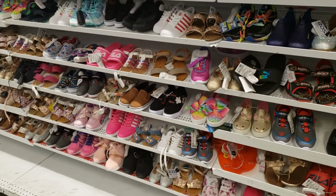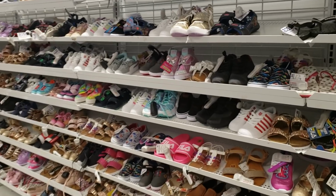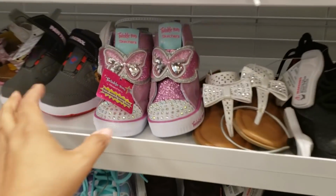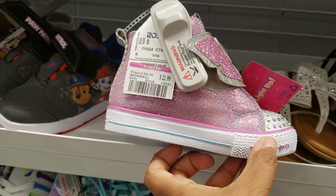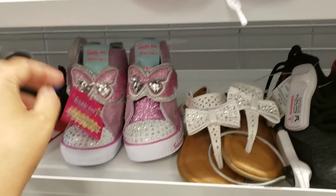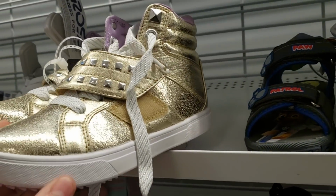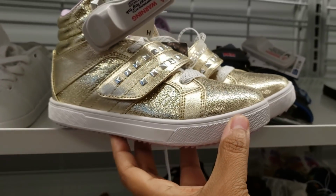Hey everybody, I made it into the Ross children's shoe department and look, they're really stocked. Oh my gosh. Twinkle Toes by Skechers. Holy moly, my daughter used to wear this. $23. Cute little butterfly. Look at this one. We got foil gold Skechers for $15.